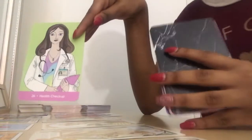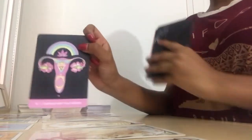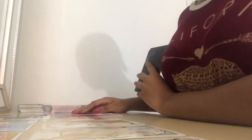So you got health checkup for your self-care cards. Make sure your health is correct. Make sure that you're doing all the things that you need to do. It's okay to need Spirit. That's what Spirit's here for. And connect with your womb. Oh, my English. Connect with your womb.